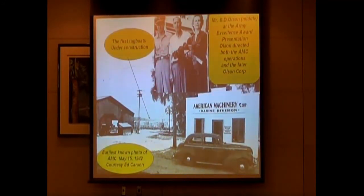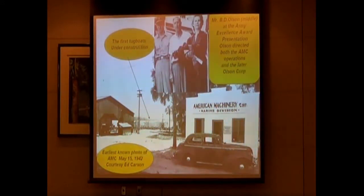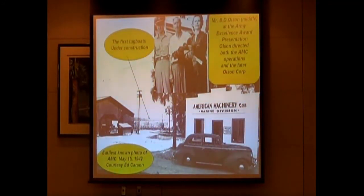This is, quite literally, the only known photo of the spark plug, the man in charge of the AMC, and later on, the Olson Corporation. Amazingly enough, his name is Olson. What does BD stand for? I haven't a clue. Can't find out. I do have the one picture. He's a gentleman in the middle with a white shirt at the most important ceremony he would ever be at.